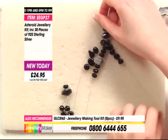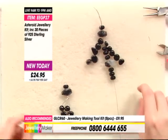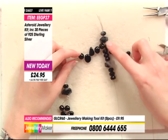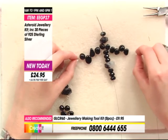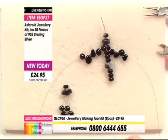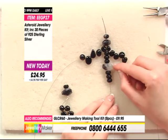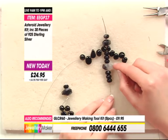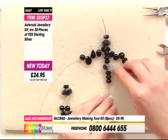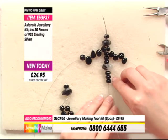Okay, so you can see I've got three strands coming out of a rutilated quartz here. So on the two outer ones, I've just used five, you could use any number of course, of the nuggets. And then on the central strand, I've used three of the rondelles, one of the rutile quartz, and I've picked lighter ones where I could there just to give a different look, so you can see it basically. And three more rondelles.